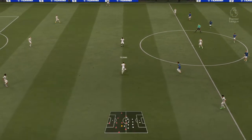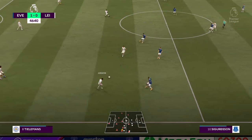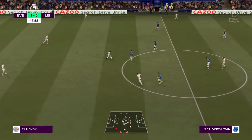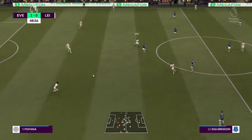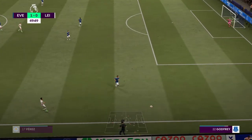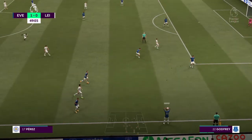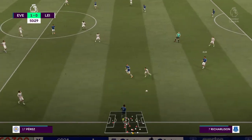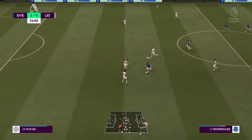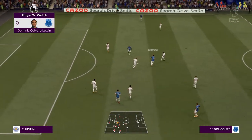The teams are ready to have a go at each other again as the second half commences. Tielemans. Mendy with it. Evans. Mendy. Over the touchline for a throw-in. Richarlison. And now Dominic Calvert-Lewin. James Rodriguez. Sigurdsson. I think most fans would be pretty happy with this man's display so far.